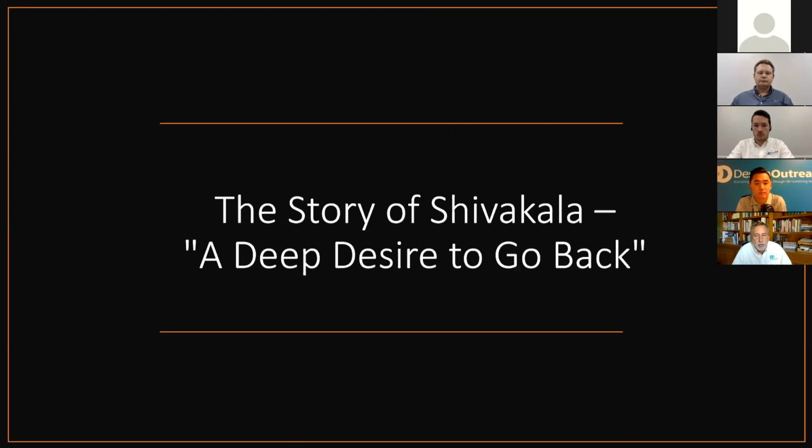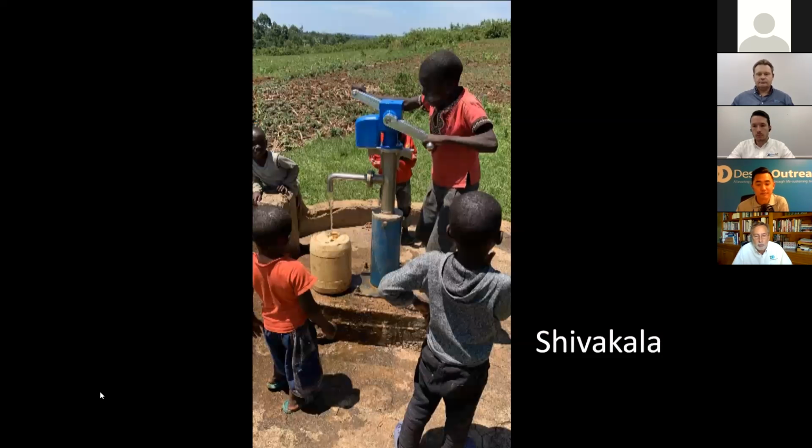The Shivakala pump was the one we were most excited to get back to during this trip. So we made it there on October 31st, and we were able to pull that pump out, examine all the different pieces and parts. We were able to put a brand new foot valve, a new PCP in, some coupling nuts, a new gearbox. And once that pump was reinstalled, it was so easy to turn that the young kids were all able to turn it.